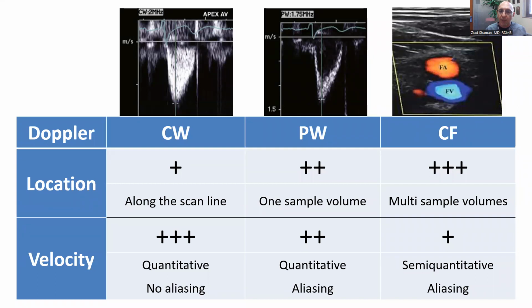In summary, here's a table of the different flavors of Doppler imaging. Doppler imaging can be used as continuous wave, pulsed wave, or color flow. All modalities assess speed, direction, and location, but to varying degrees. Best at determining location is color flow because of using multiple gates, and best at determining speed and direction is continuous flow. Pulsed wave Doppler is reasonable for most other applications.